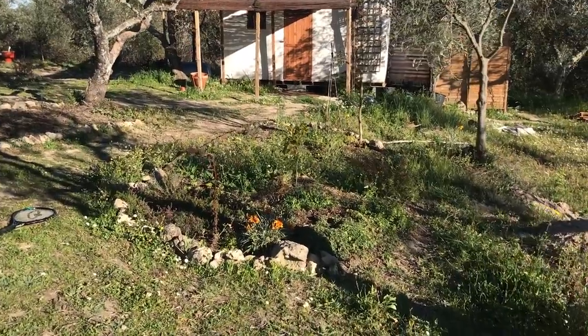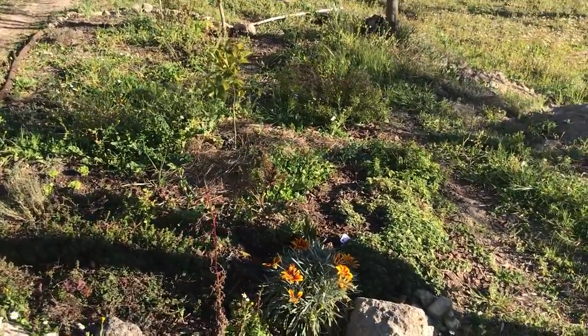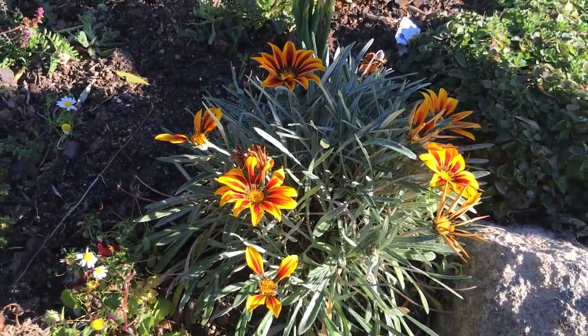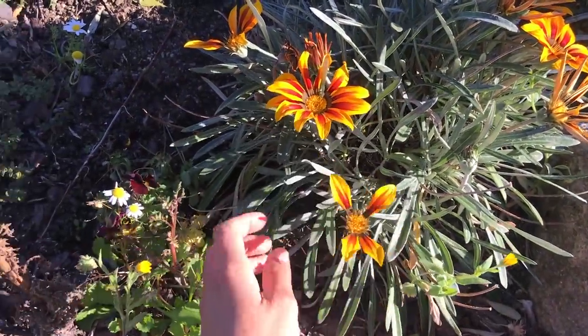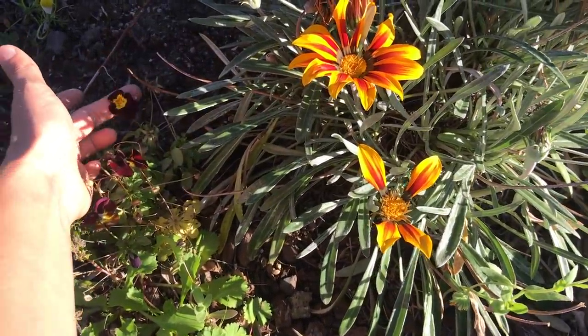So this is the bed up by the house. This was our tomato forest in the summer. We've still got these amazing treasure flowers. These have done so well in this climate all through the year. They didn't struggle in the summer. They've been fine through the winter. Yeah, just amazing. We've got lots of pansies starting to come through up here.